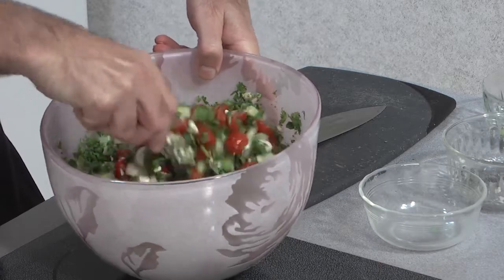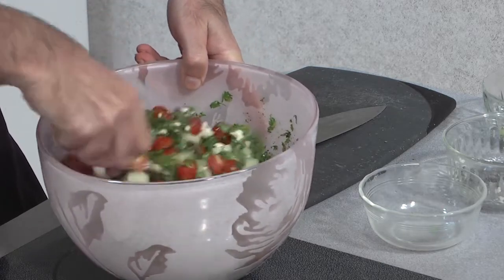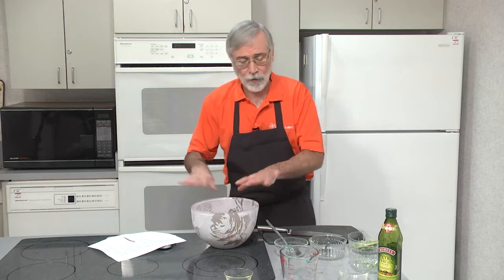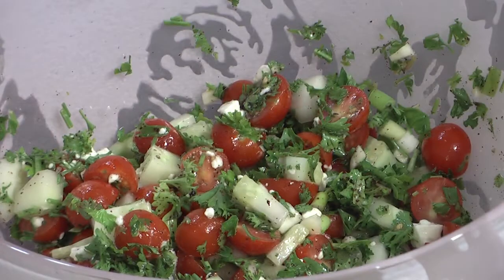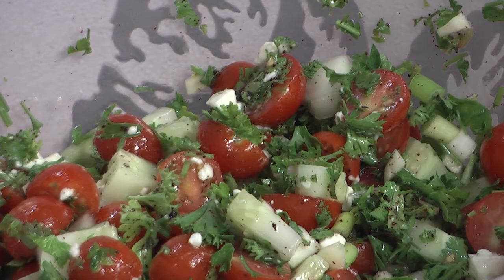Beautiful salad. You know, some people take day-old pita, cut it into pieces, and then add it to the bowl before you do any of this, and then add the salad to that. So it's like bread and salad all together. It's like they're croutons. But that's how you make a very simple and beautiful fattoush.